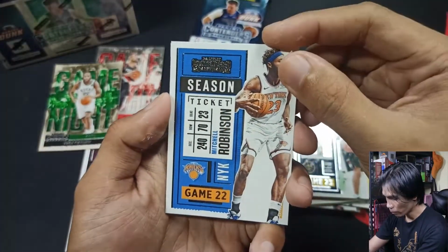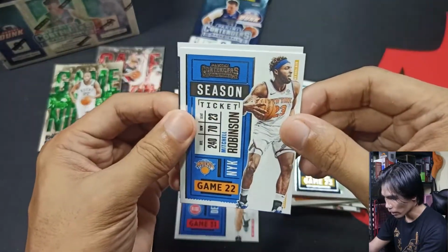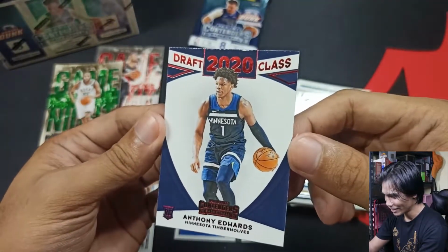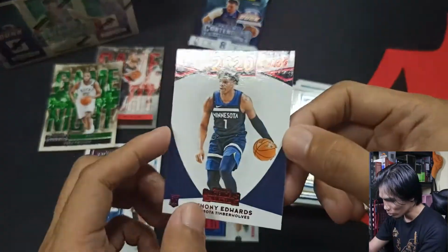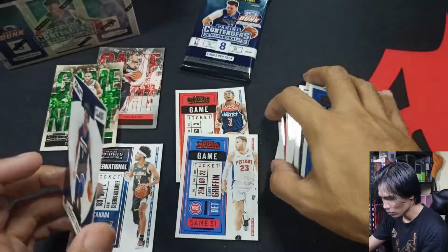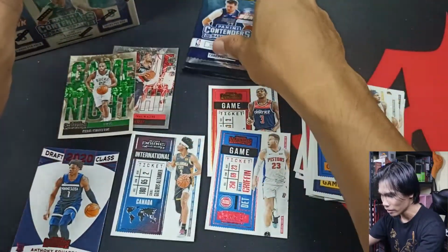Okay, it's not a parallel. Mitchell Robinson. And for our insert here at the back, we have, oh, Anthony Edwards, draft class. Nice. At least you get something like this. I think it's also a red parallel. Nice. So, first rookie card of the night.